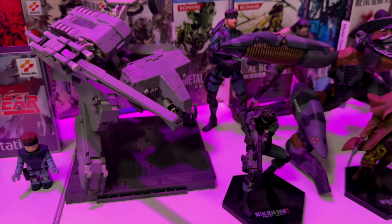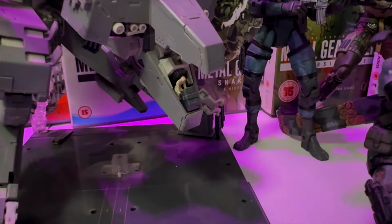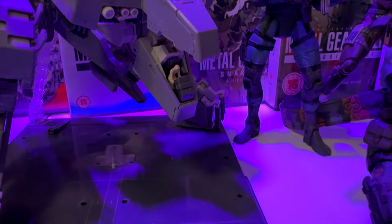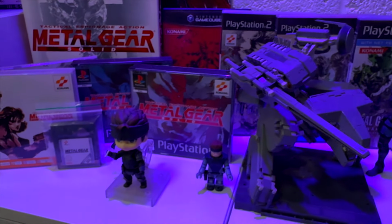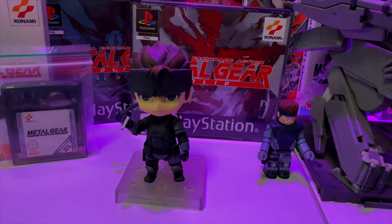Which I think is absolutely brilliant. You can see the scale if I just kind of zoom in there as best I can. That is an unpainted pilot. I think it's meant to be Liquid Snake. And there is a miniature of Solid Snake somewhere, but he's kept safe. Too safe, because I don't remember where it is. We've got an Android, again, the second one in the room, and they're the only two.